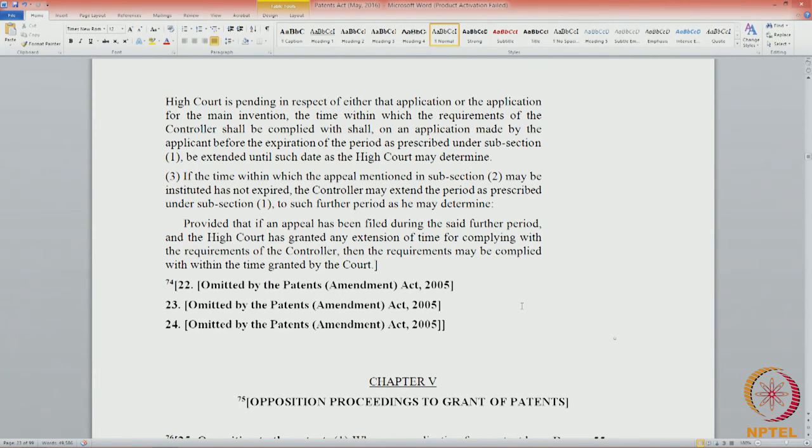Now again, like any other extension under the Act, the applicant has to make a request for extension, an application made before the expiration of the period. Before the actual period expires, he has to make an application and seek an extension, and it shall be extended until such date as the High Court may determine. So, if the High Court says that the time shall be extended till we dispose this case, then that is proof to say that the timelines need not be complied with till the case is disposed of.